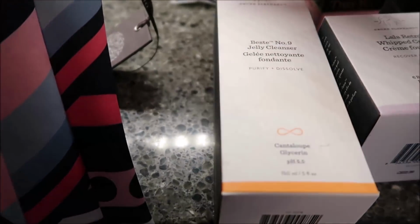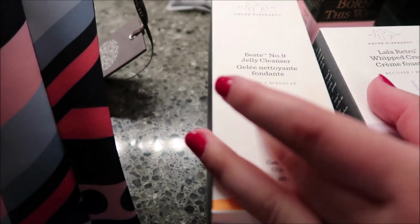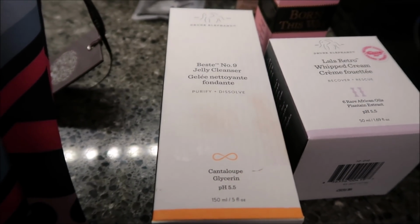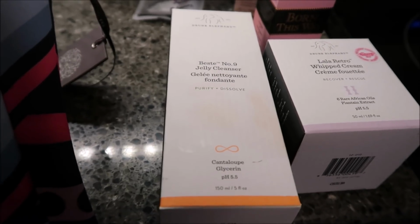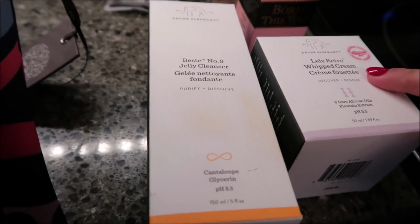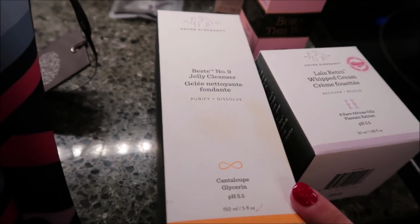So what are the 2 Drunk Elephant products that you use all the time? Well, I use everything in the little set every single day, but these I just run out of before anything else in the little set. So what was happening was I was collecting all these little samples of the other ones and running out of these. Right. So the Lala Retro Whipped Cream, and then the Jelly Cleanser, which I really like.